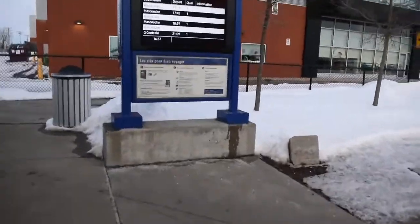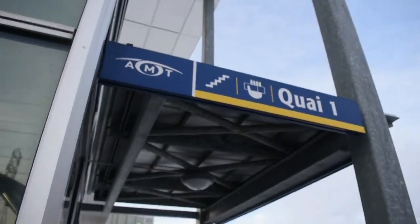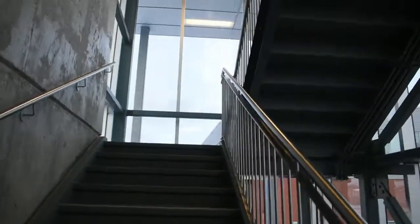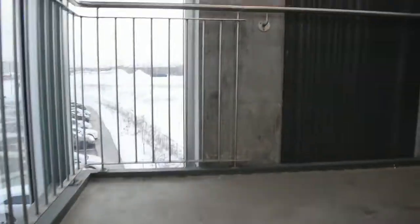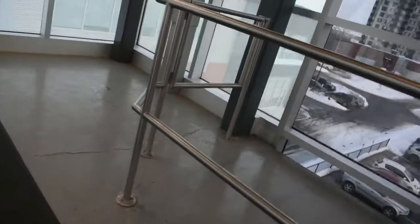Show you the schedule here. All right, there we go. Yeah, this is very cool right here. This is really cool what they did with the staircase. It's really interesting, you know? Go on the other side. Here we go.